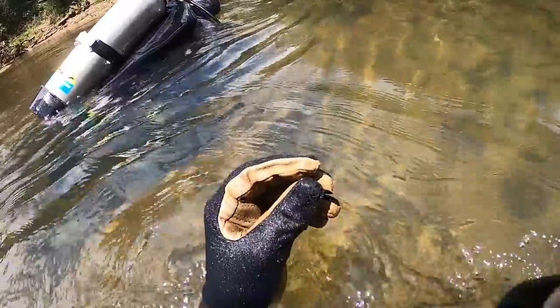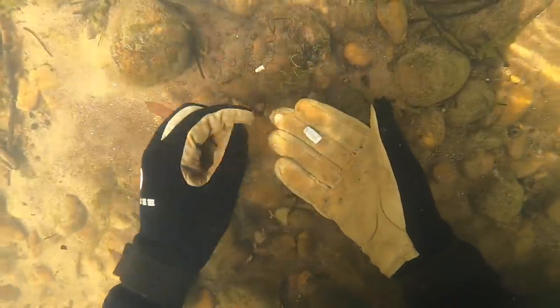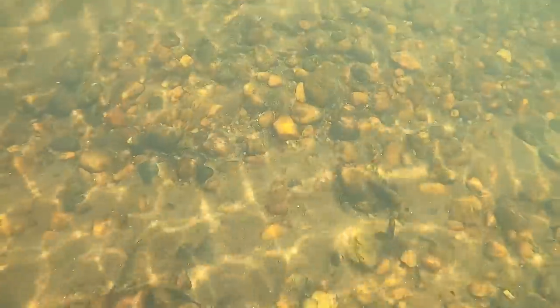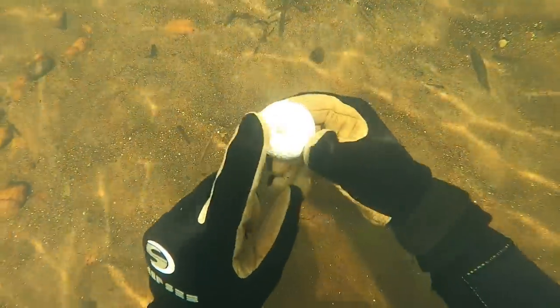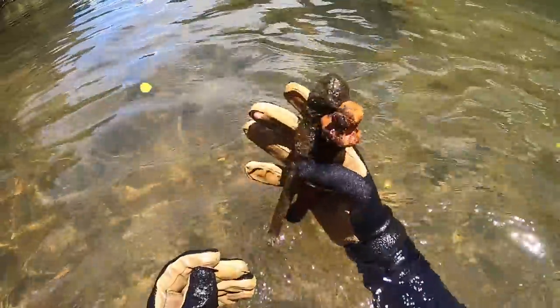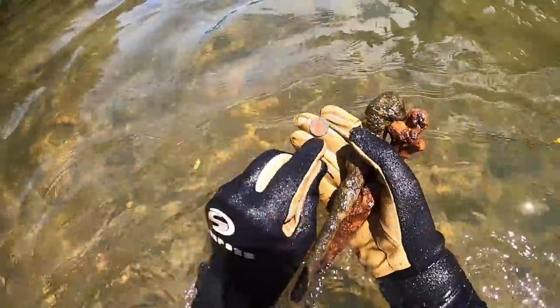Bullet of some type. Looks like it's a .22 or something. It's a little projectile. I just got two more nails off the old bridge and some sort of old coin. I'm not really sure what it is. Definitely looks old though. You can see how it's green. And another bullet.